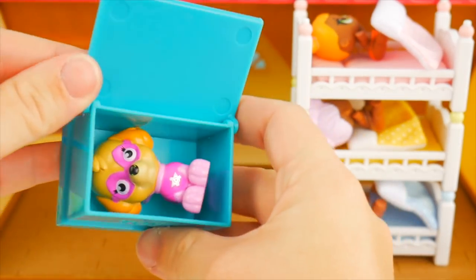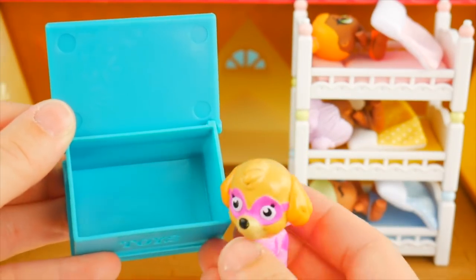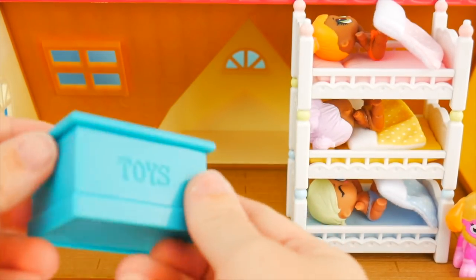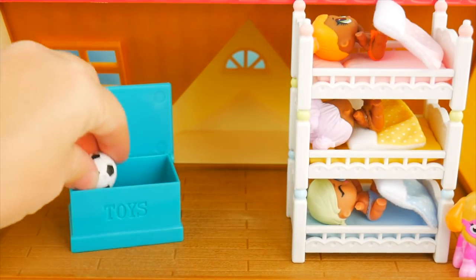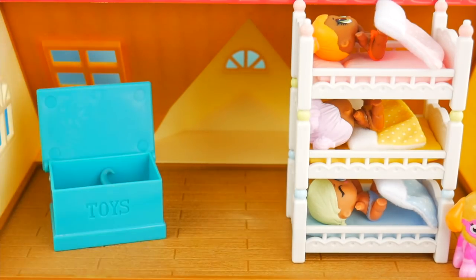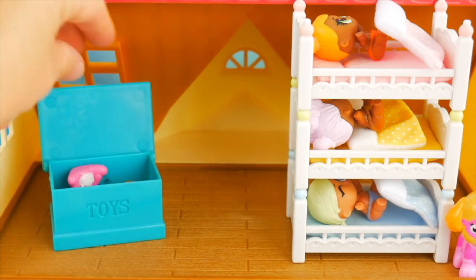We can put, hey, Sky, what are you doing? Surprise, I wanted to sleep over. Well, okay, come sit over here while I show the rest of the decorations. So it's our toy box, which means we need to fill it with toys. Toys like a soccer ball, a little dinosaur, a snuggly bear, and a glove and ball.